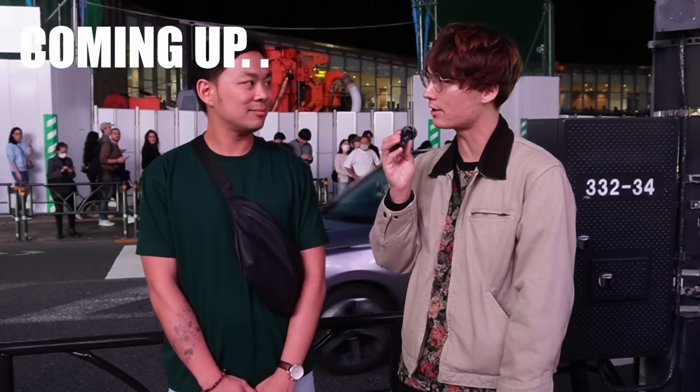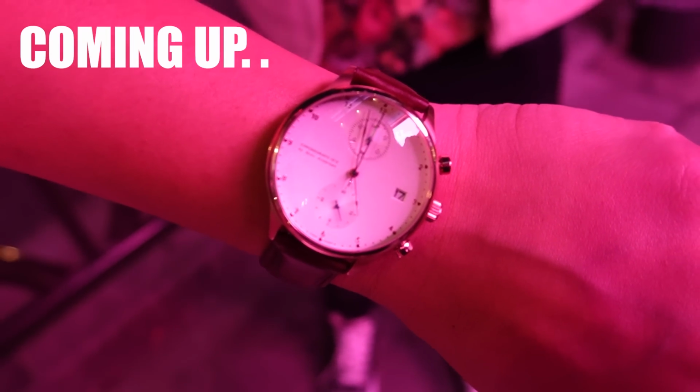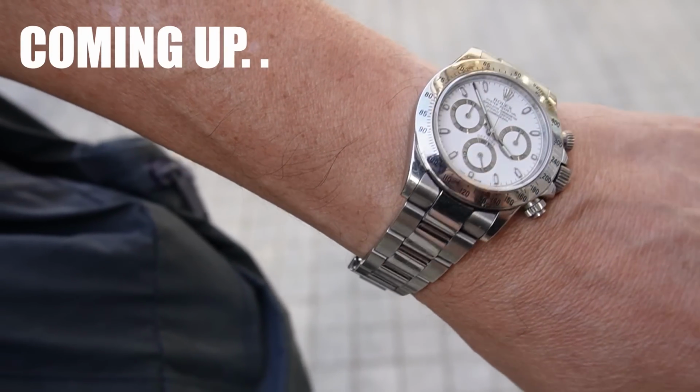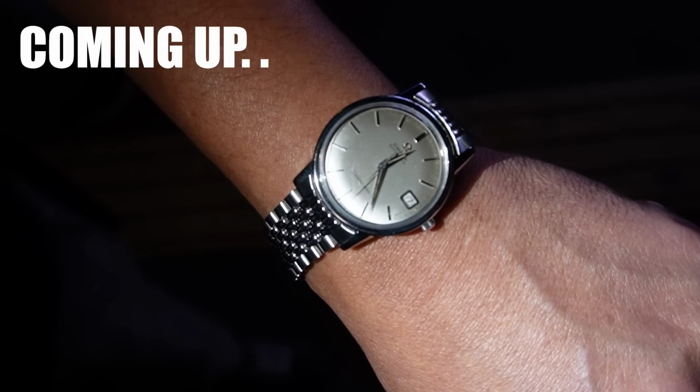Can you please explain what you're wearing? Yeah, so this is a micro brand from Denmark, from a Danish designer. It's a stainless steel Daytona. I bought it about 12, 13 years ago. Sure, it's an Omega Seamaster 1966. Oh, wow.